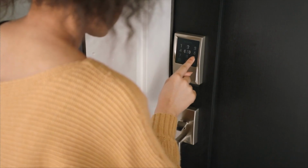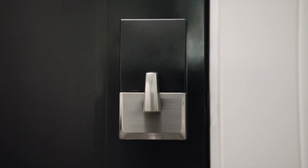What made the U100 stand out is that it comes in at around half the cost of the Schlage Encode Plus, an incredible yet expensive HomeKit lock, which was the first to support Apple HomeKey.